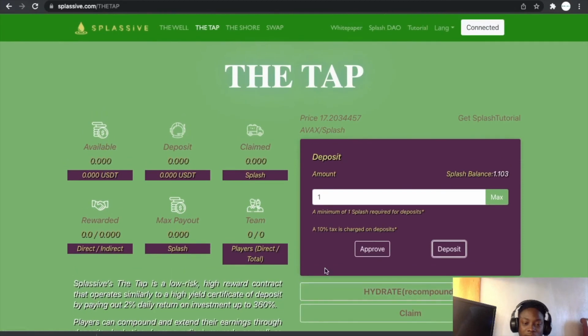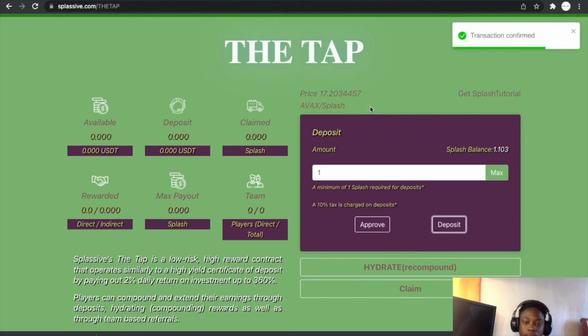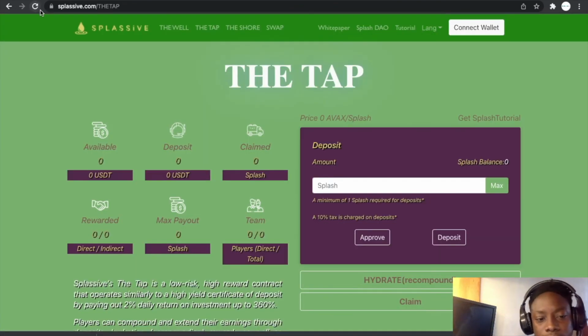Now let us wait to see the transaction successful, and we're going to move forward from there. Perfect. This should go from here to here. Oh man, I thought it would have taken off at least one from here. As I said, I'll be depositing more money outside of here as well. But so far, this is one.